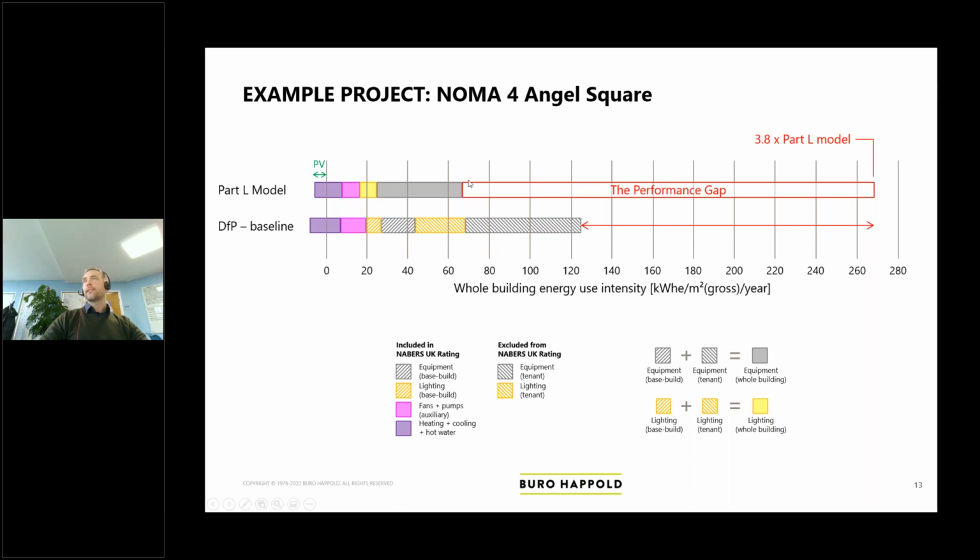So this is showing a significant increase in the amount of energy that we expect compared to the Part L model already. But as you can see, there's still an enormous distance between where we predict the energy to be and where typical buildings are performing. And we do sensitivity analysis to get a low range and a higher range estimate. But even with one of the higher scenarios that we looked at, we're still quite a significant way from where buildings are typically performing.